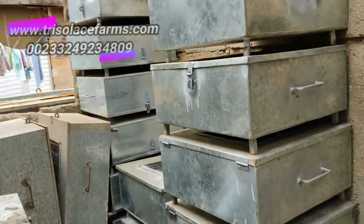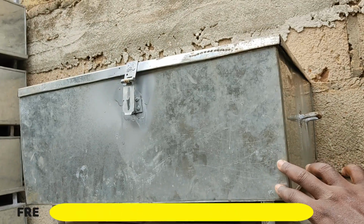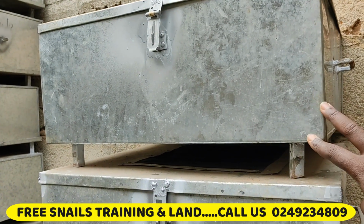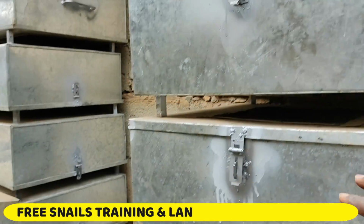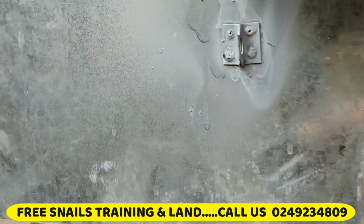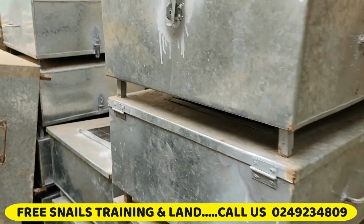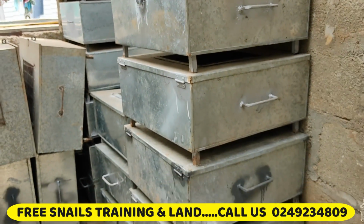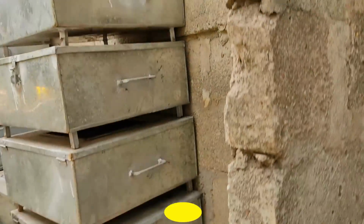So we're going into our facility. So these are the boxes that people buy. So individuals will buy some of these boxes, and some will also buy them to do as their hobby. So this is a typical example of it, and it's made of galvanized metal, so it doesn't rust. That is what we have here. So all these are for sale. People come and they buy.